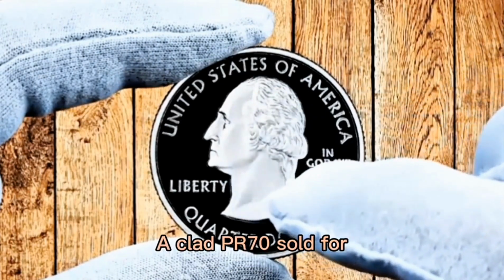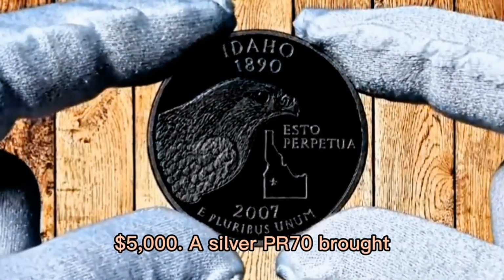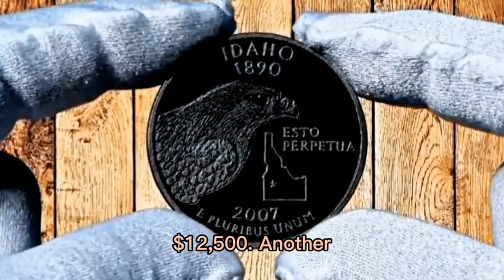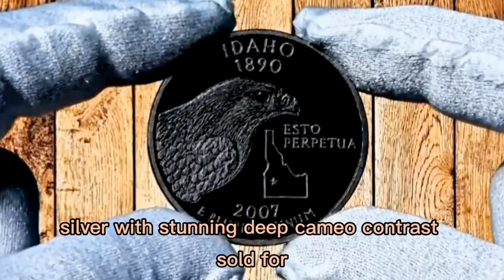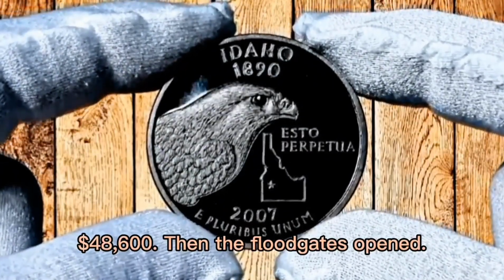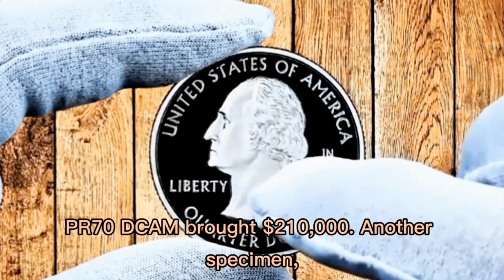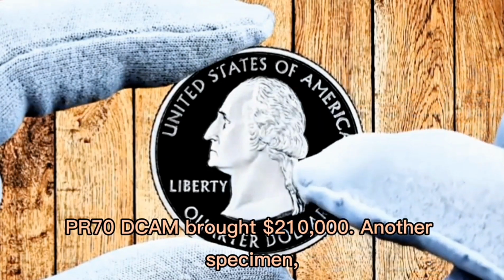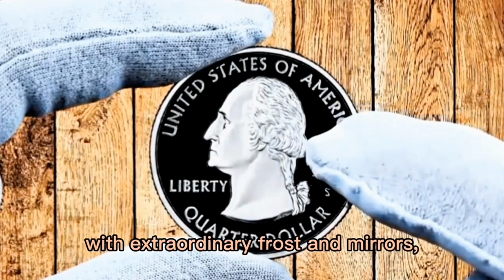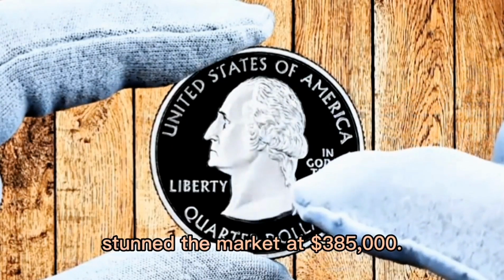A clad PR70 sold for $5,000. A silver PR70 brought $12,500. Another silver with stunning deep cameo contrast sold for $48,600. Then the floodgates opened. A flawless silver PR70 Decam brought $210,000. Another specimen with extraordinary frost and mirrors stunned the market at $385,000.